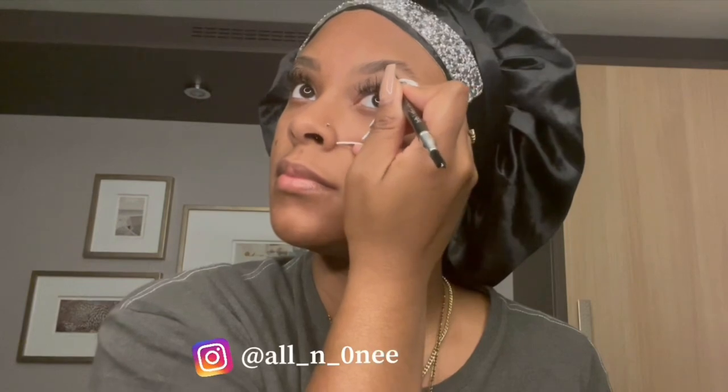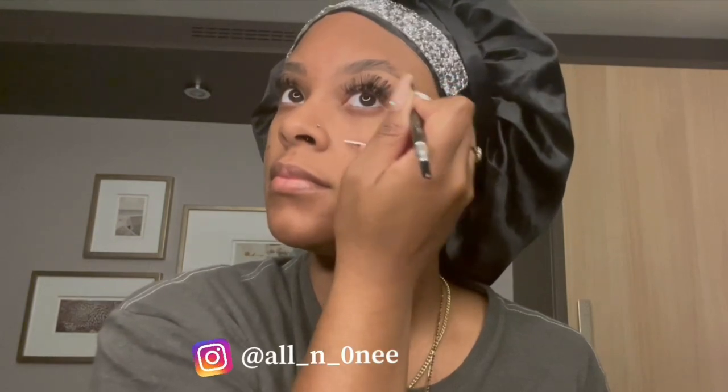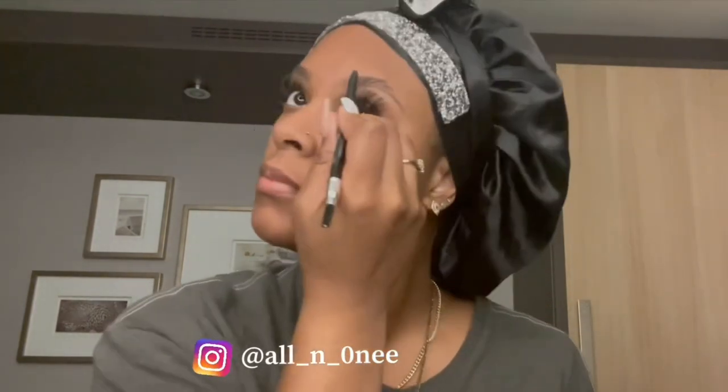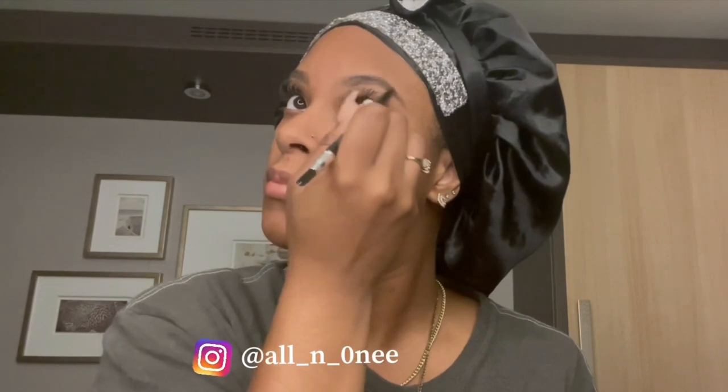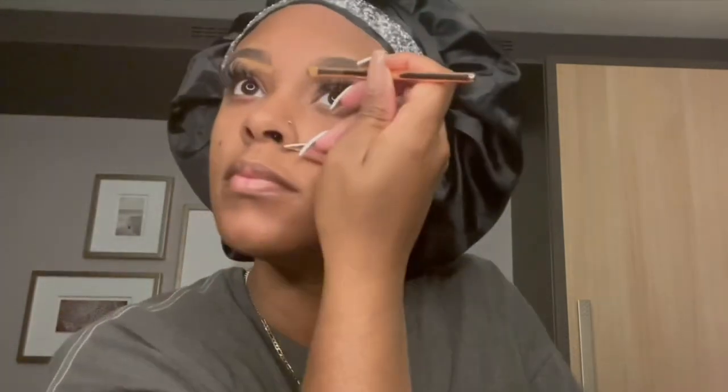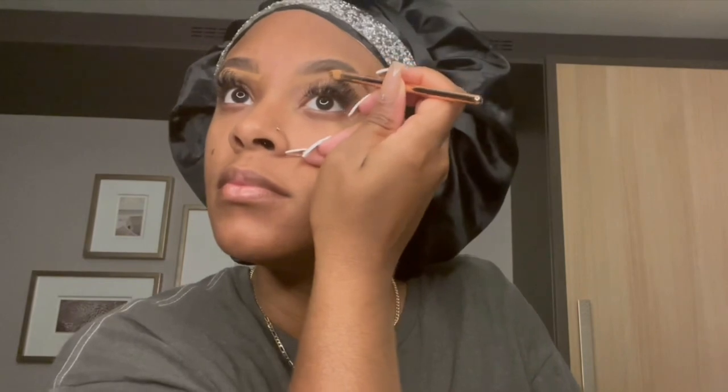I do plan on taking a makeup class once I get some moolah, because I really want to look cute. Like, I really want to be looking like I'm stepping out somewhere, even though I'm just going to the kitchen.